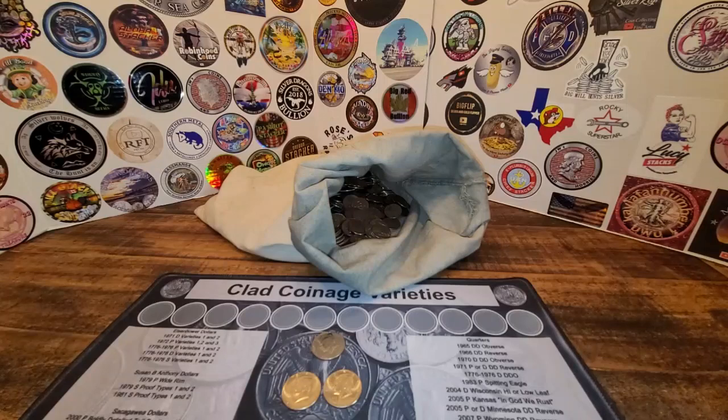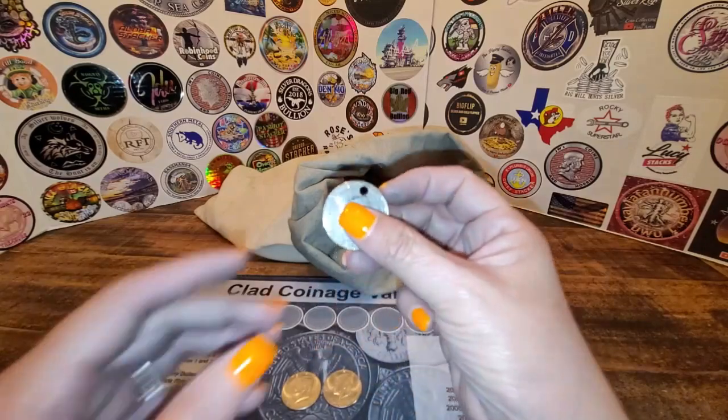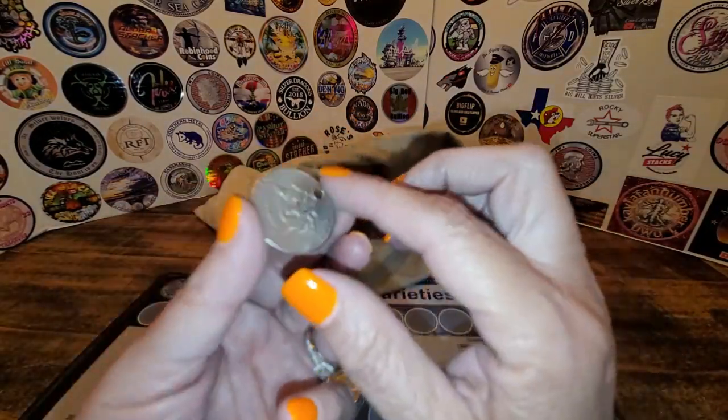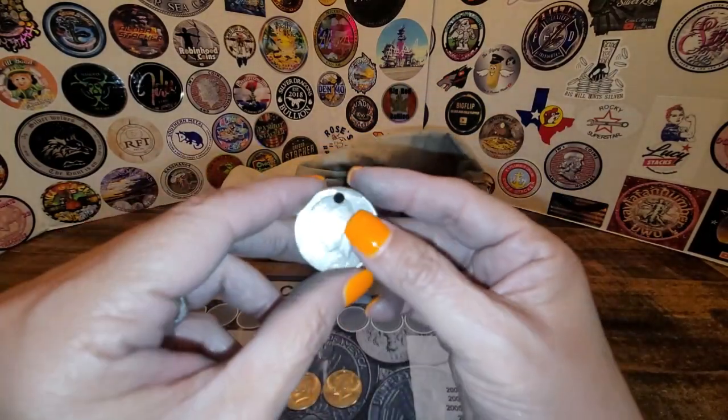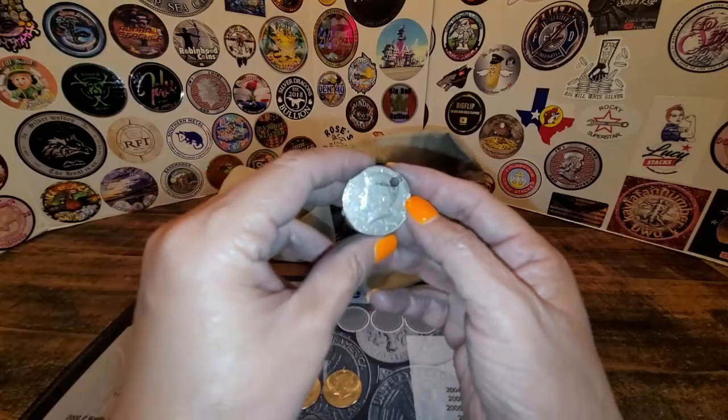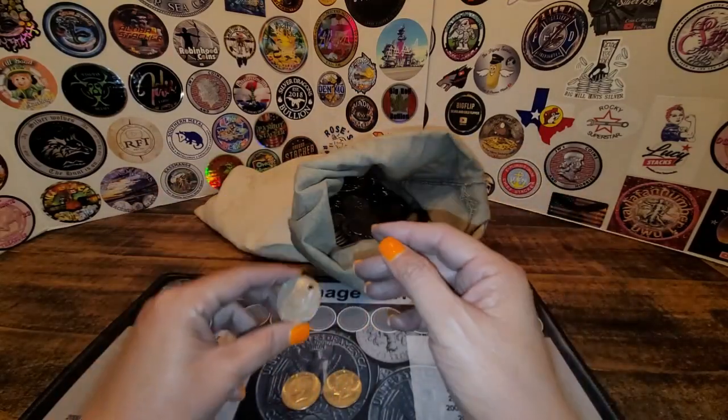Well, after going through 50 rolls, which is the same as a box, all I found was this Kennedy half dollar with a hole up here. Someone just drilled a hole there. Don't know exactly for what reason. This is a 1984 Denver.